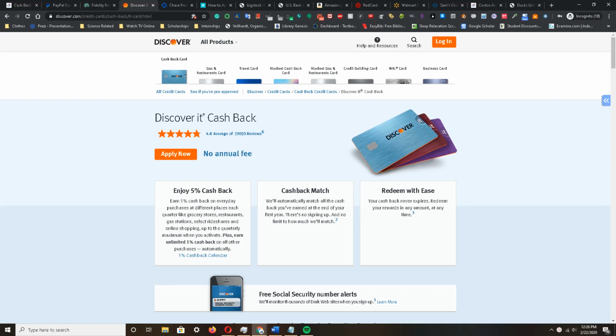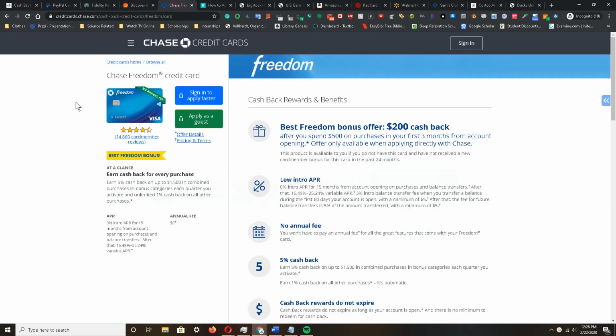Now, the next credit card that I want to talk about is the Chase Freedom credit card. This credit card works very similar to the Discover It cashback credit card, where it also has 5% rotating categories per quarter. If you're new to the credit card game and you apply for the Chase Freedom credit card and spend $500 in your first 3 months from opening the account, you get an instant cash back of $200, and it is directly applied to your Chase account.